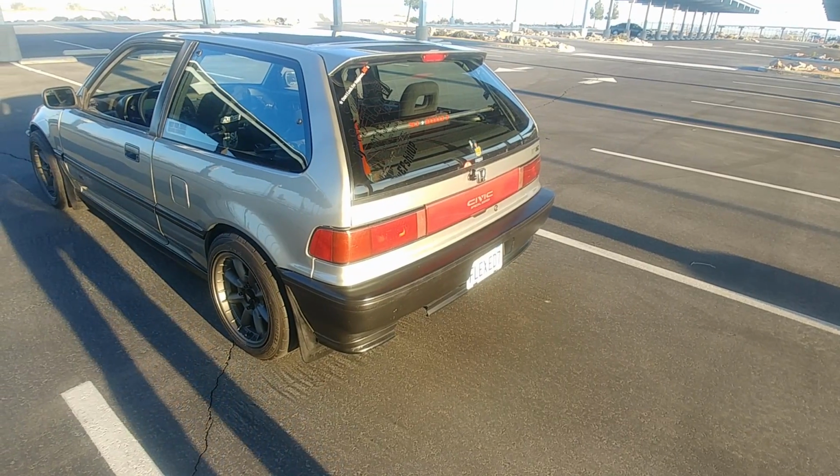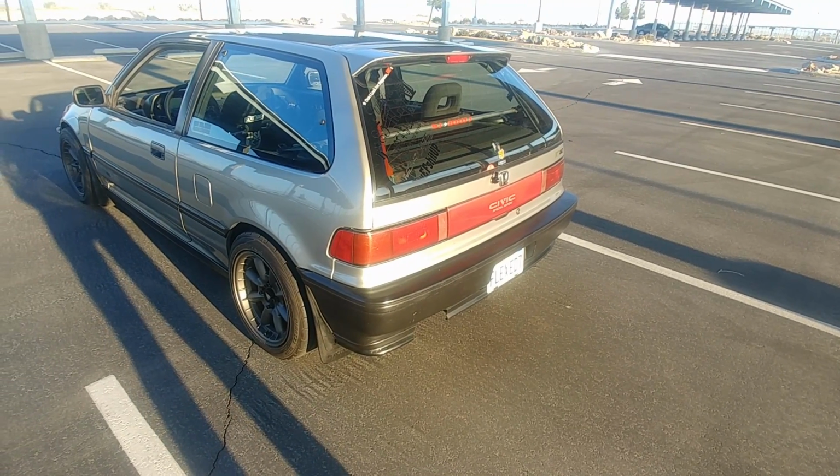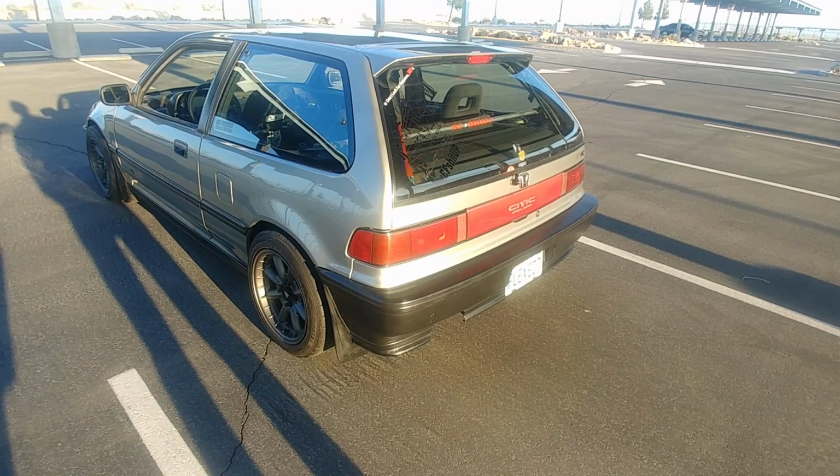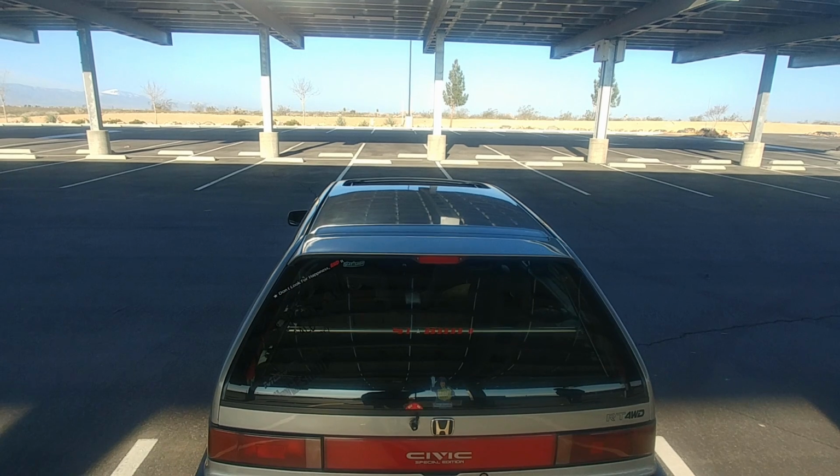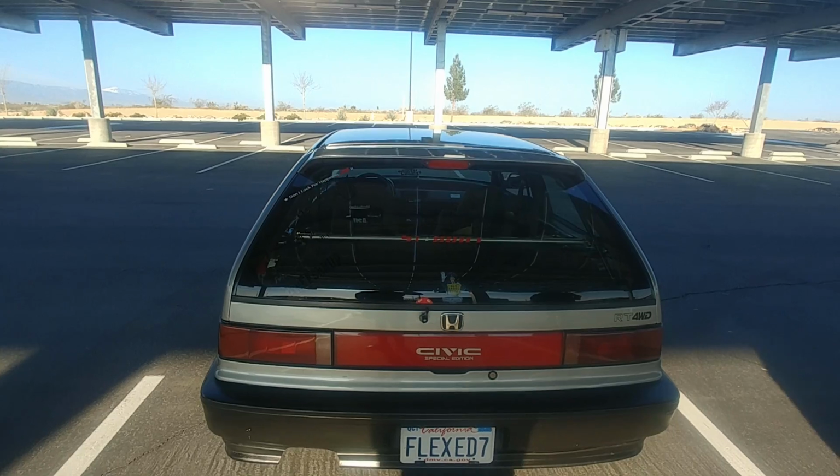It's got a fuel pump kill switch. The pump down below is a 450, and the kill switch is in the position where the wiper used to be. So that's the kill switch? Yeah, that's the kill switch for the fuel pump. Oh, okay, nice. So it is functional. Yep.